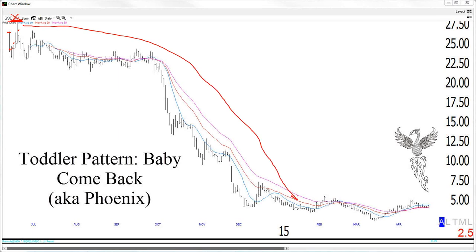Well, guess what happened? This is another energy company they brought public at the worst possible time. Back here, they were probably thinking, oh, wow, this is a great time to bring a company public. And then what happened? Of course, energy crashed afterwards. Now, it's kind of hard to see the setup. You kind of have to squint your eyes.